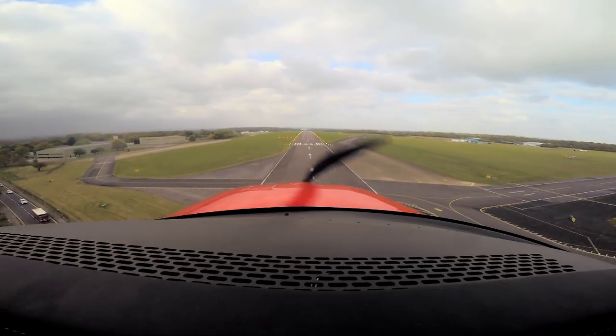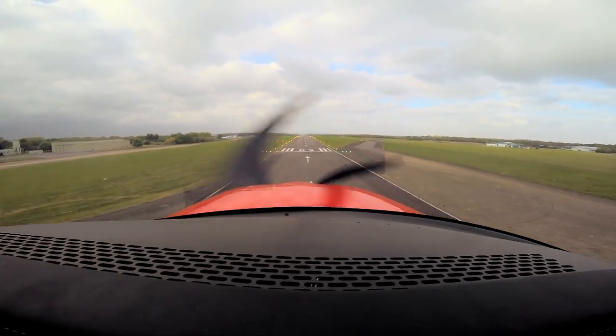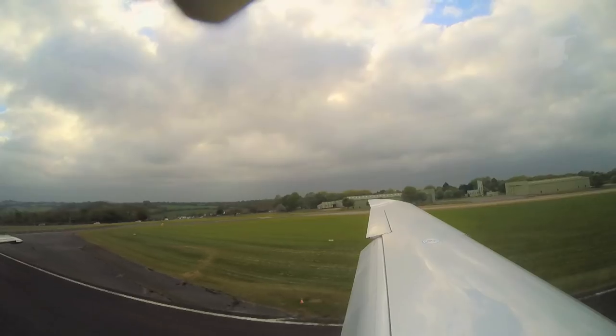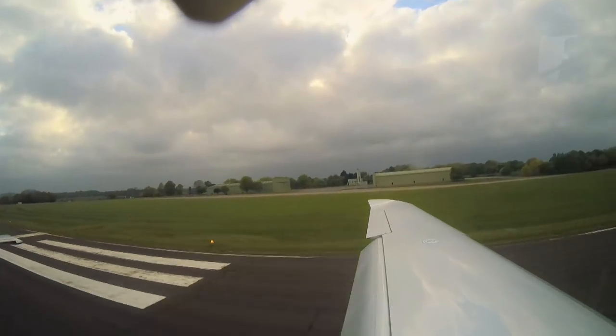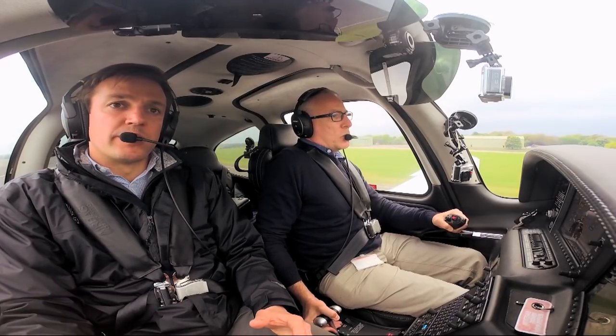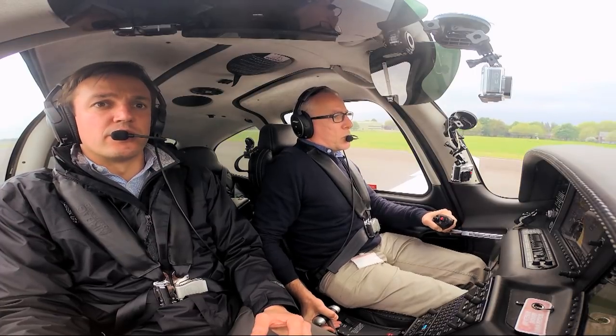Here you go, bump up a bit of power to slow the descent rate. Bump it up. That's it. Keep the nose down. Perfect, now we're entering into ground effect, so power to idle. That's it, fly it all the way down. All the way down, power to idle. That's it, all the way down. And just hold it right here.